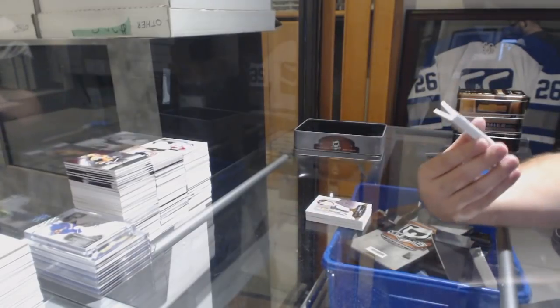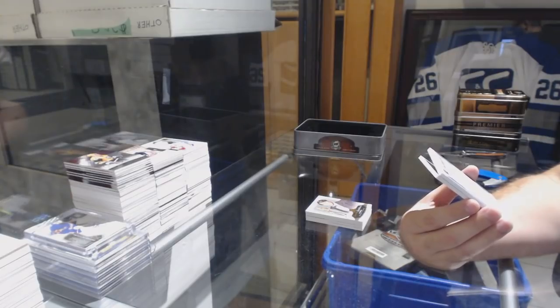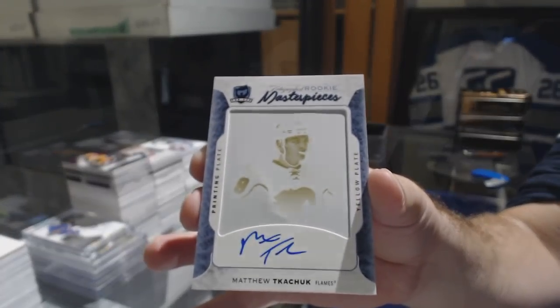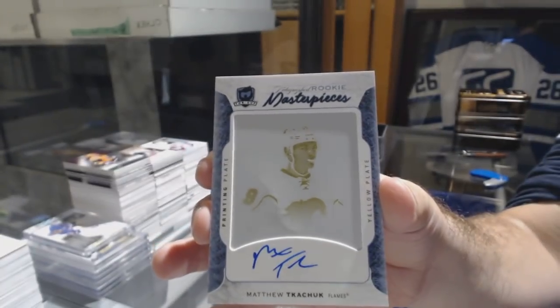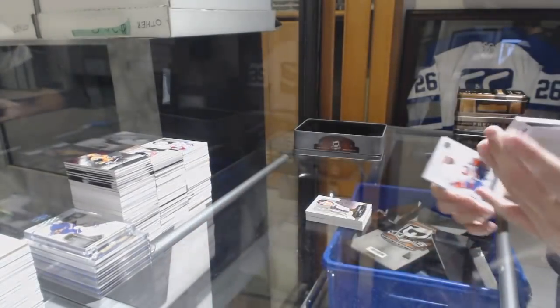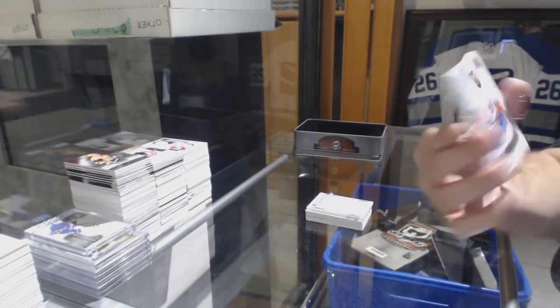A 1 of 1 printing plate rookie auto for the Calgary Flames, Matthew Tkachuk. Matthew Tkachuk, 1 of 1 rookie printing plate auto. Just for your sake of knowledge, it is from Trilogy. And for the Islanders, Alan Quinn.